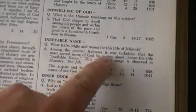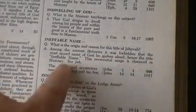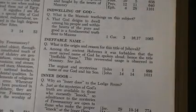Ineffable name. Among the ancient Hebrews, it was forbidden that the most sacred name of God be spoken aloud, hence the title ineffable name. This reverential usage is observed in Masonry. Okay? Now, I want to go forward here.